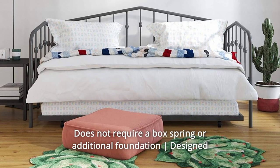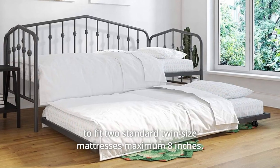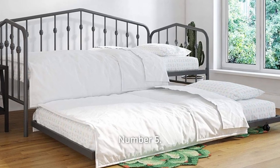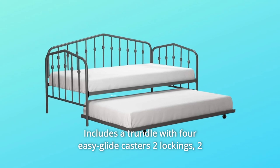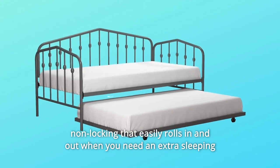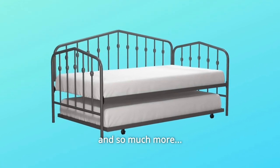Number 4. Does not require a box spring or additional foundation, designed to fit 2 standard twin-size mattresses, maximum 8 inches. Number 5. Includes a trundle with 4 easy glide casters, 2 locking and 2 non-locking, that easily rolls in and out when you need an extra sleeping space. Mattresses sold separately, and so much more.